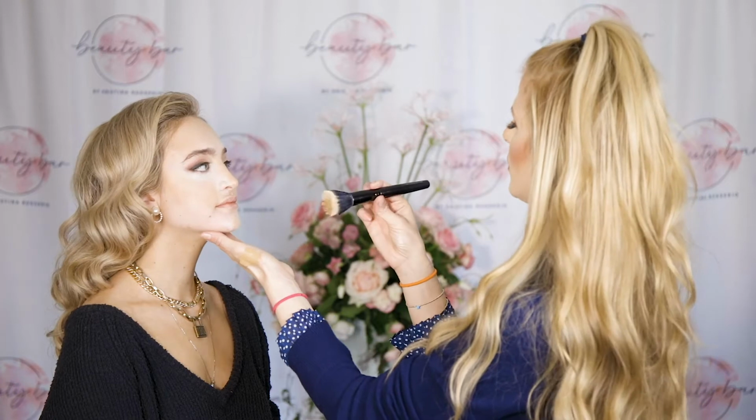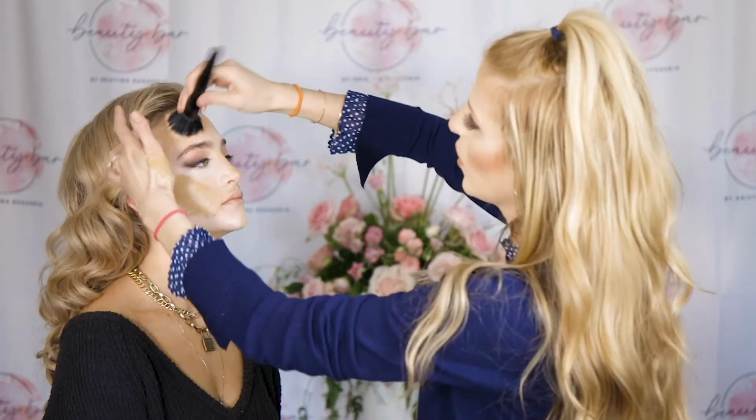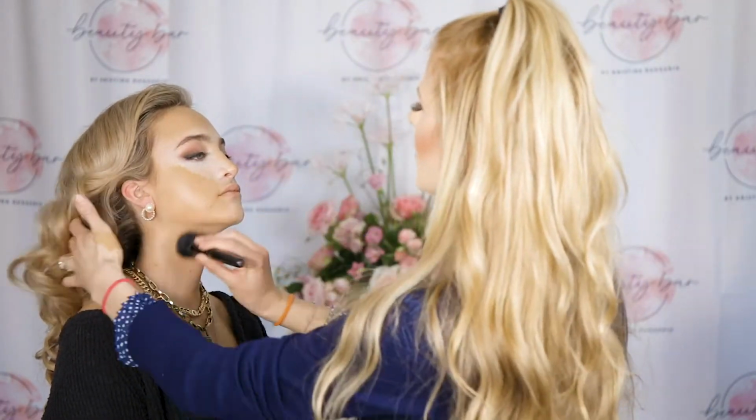foundation, and I'm putting it onto the 161 blending brush from Kristina Ruggerio. And we're going to really stipple this in because we do not want to mess up the work that we had just done.